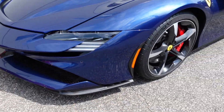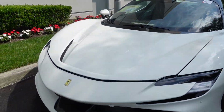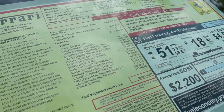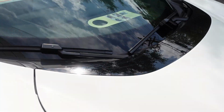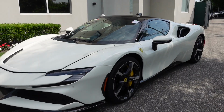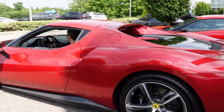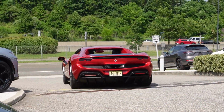There and there. And then behind that, we've got a white SF90 Stradale. Not as exciting spec-wise. Starts at $518. This one comes to $596. So a little bit light on the options compared to these other two Ferraris, but it's still nice to see. It's an e-drive right now, so I can't hear a peep.